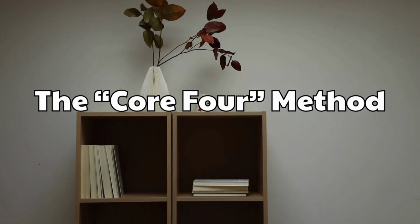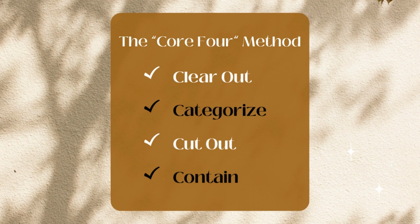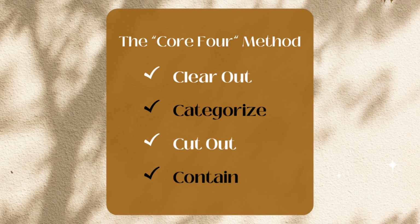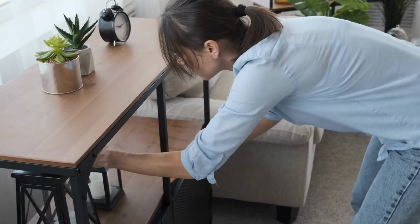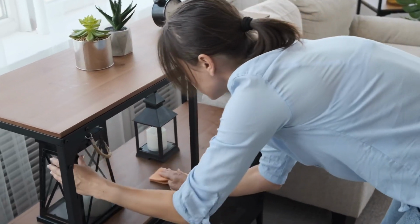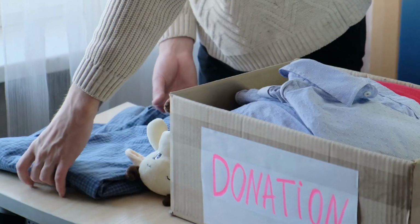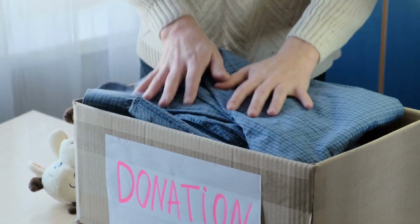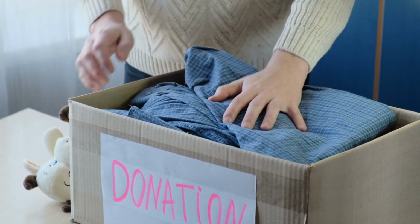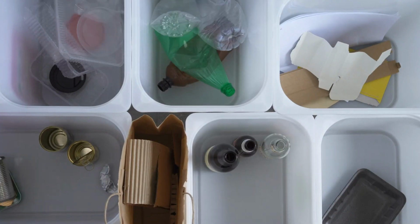True to its name, this method consists of 4 key steps: clear out, categorize, cut out, and contain. 1. Clear out. Start by completely emptying the space you're working on. 2. Categorize. Next, sort the items into distinct categories. 3. Cut out. As you categorize, simultaneously identify and discard items that are no longer needed.